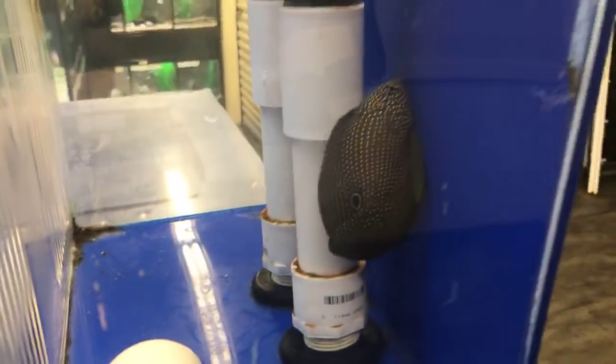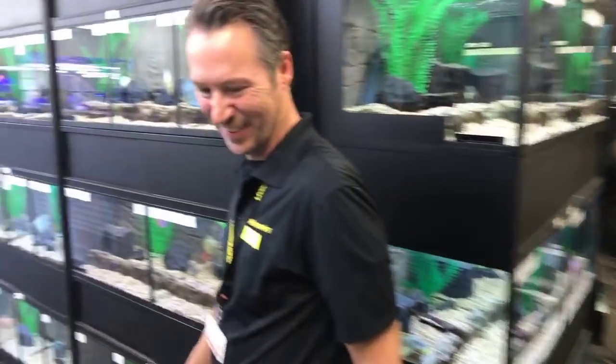Oh yeah. Kevin says, source me a Scott's Fairy Wrasse from one of the Cook Islands. I'll pay more than I should for one. We'll see. Got some more eels down here.